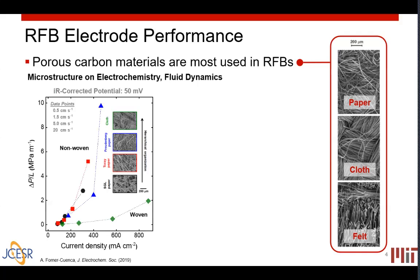The results are shown here, where on the y-axis, we have the pressure loss of the electrode divided by the length, and on the x-axis, we have the current density for an IR-corrected 50 millivolt potential. And what we found was pretty interesting in that these carbon cloth electrodes exhibited the best of both worlds, having low pressure drop and high current densities.